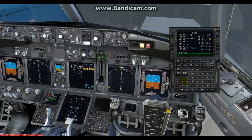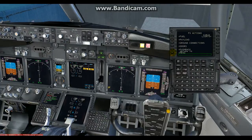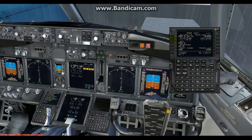I'm gonna enter the fuel, we will be using about 5.5 tons of fuel. We're gonna check it later if it's good or not. It gives us a gross weight of 63.7. We're fully booked, just to make it a little bit more fun. So I'm gonna go to the perf init page and enter 63.7. Reserves, we'll be using 2.2 tons, and the cost index is 1.5.